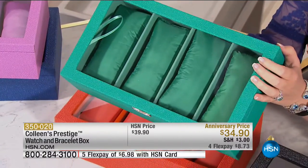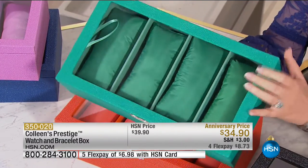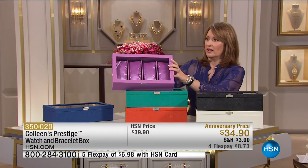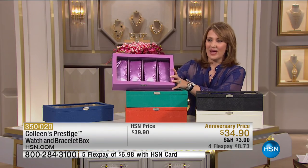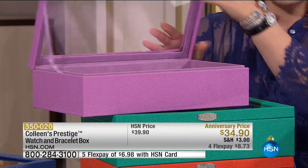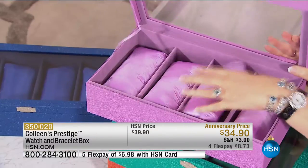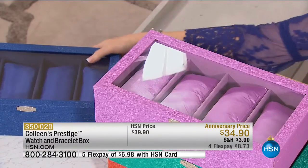Look at this beautiful green. I love it. 100 left in the green, 100 left in the orange. This orchid color is so pretty. Look at the orchid. Look how pretty this is. So again, decorator, fun, fabulous colors. And I'll just show you again the interiors with your little pillows inside. And then one more color.